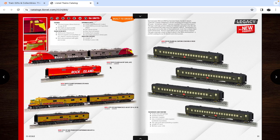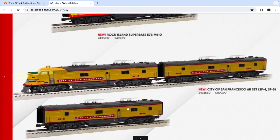Then we get into some more E6 units. Rock Island with their Rainbow Era-esque paint scheme, AA set, and then a Super Base B unit. Union Pacific City of San Francisco. Beautiful, beautiful locomotives that you do not see very often.